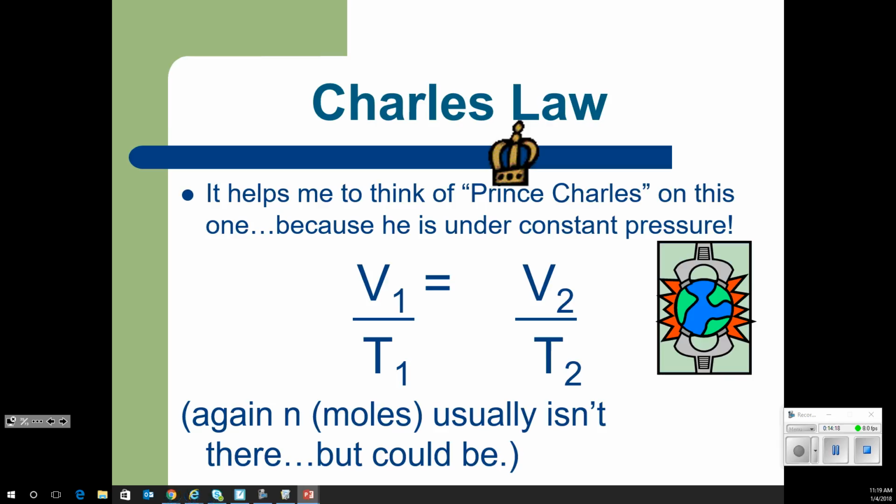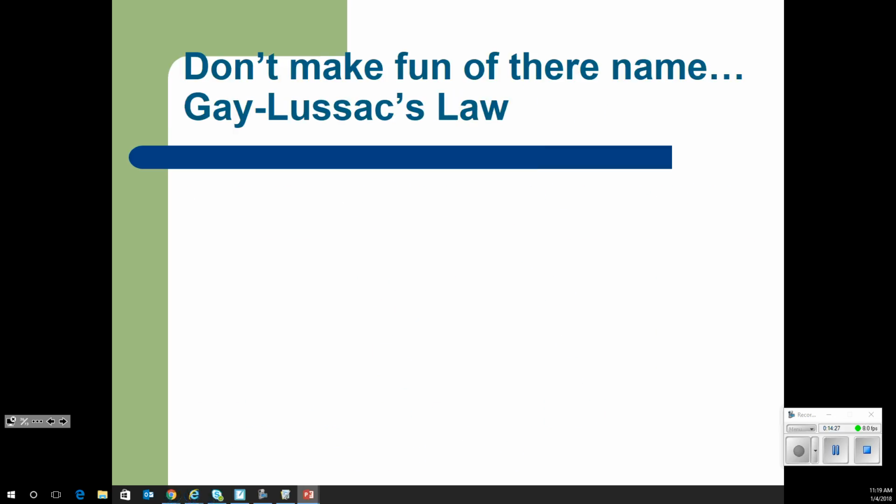They will give you moles. They'll say, I started with this many moles, but I ended with this many moles. But they usually won't do that because it's so hard to test in lab. Okay? Next one, Gay-Lussac's. Actually, it's Gay-Lussac's, but I call it Gay-Lussac's.